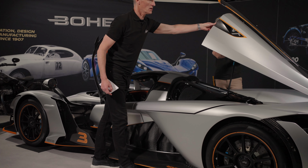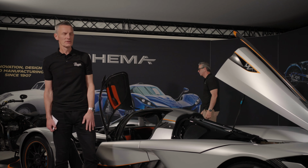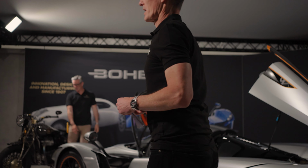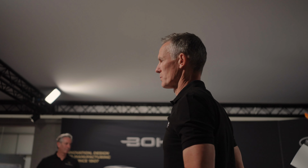The engine is originally from the Nissan GTR. But as I say, we don't just buy the engine and put it into the car. We work with Nissan, and we also work with Litchfield, who will look after the servicing and maintenance of the car.